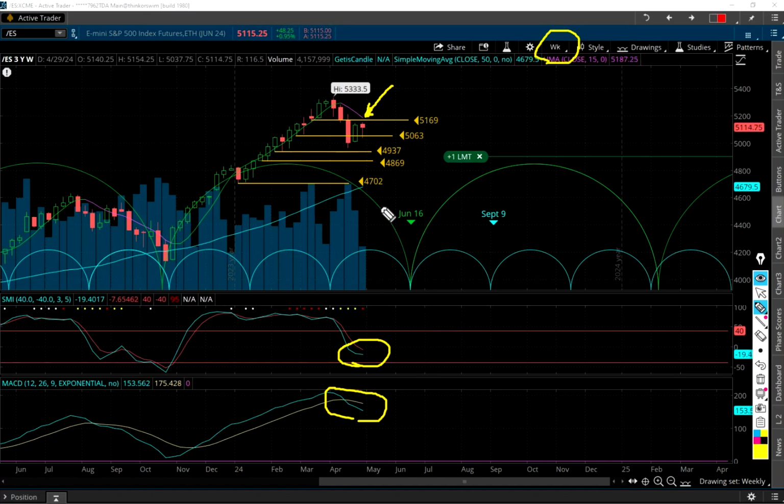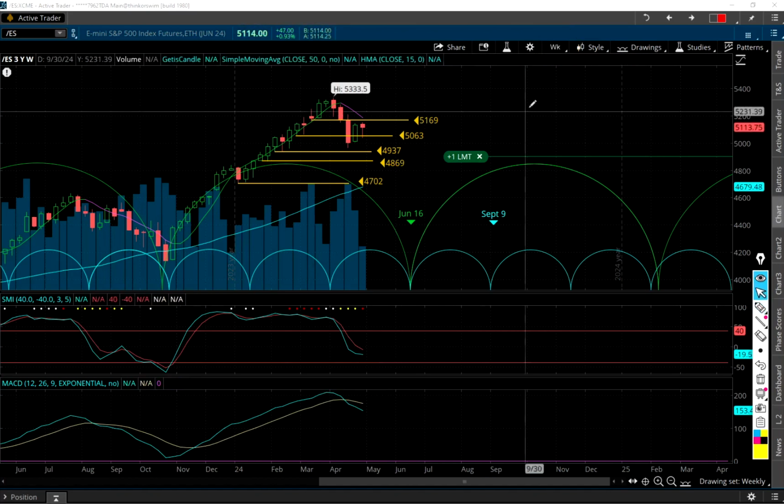Kind of the pivotal point in the market to see which way this market's going to go. It looks like it tried to make some kind of gain here. So that's something we obviously got to keep an eye on. But here are the resistance levels: above is 51.69, 50.63 below that, and then there's 49.37 below that. All right, so let's go look at the daily.